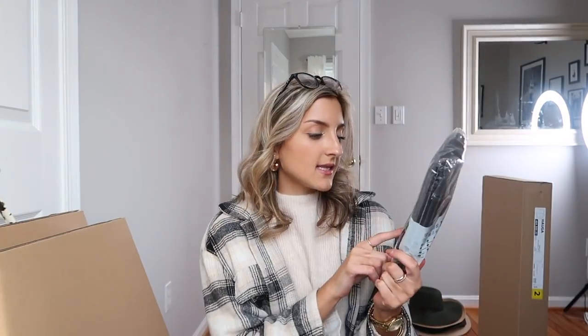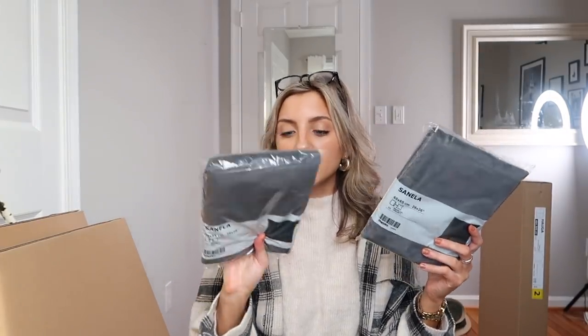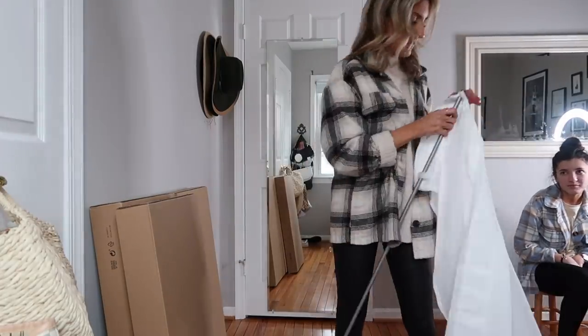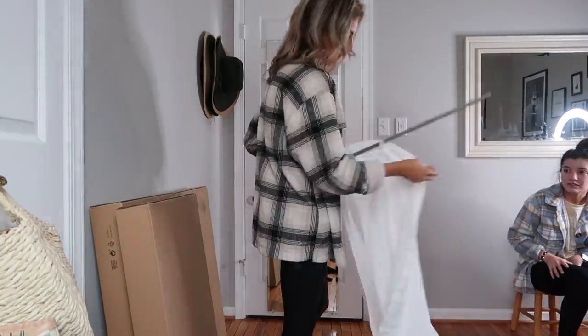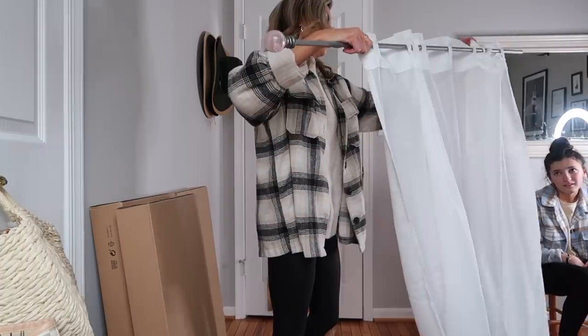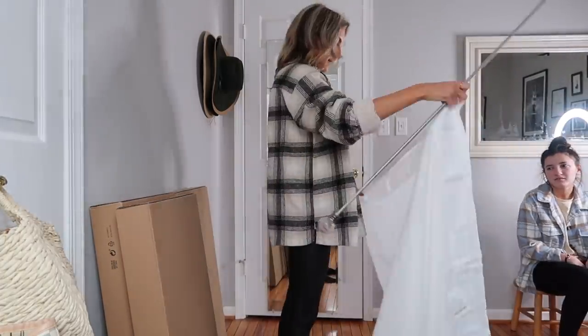And then the covers that I got for these are called the Sanellas. I just got 2 inserts, 2 gray, charcoal gray covers. They've got like a velvet finish to them, so they're super, super soft. And then I just grabbed some white curtains. These are called the Hilja, and I actually just put them up already. Super simple. I wanted something that was kind of light and airy that would really let the natural light into my bedroom, since I do sit right in front of the window quite often when filming, like I am right now. And then everything else is in boxes.